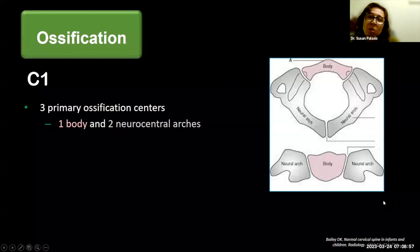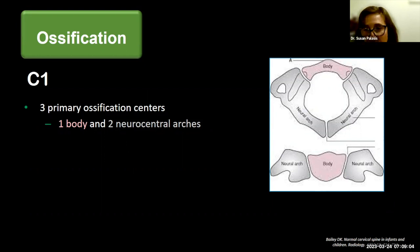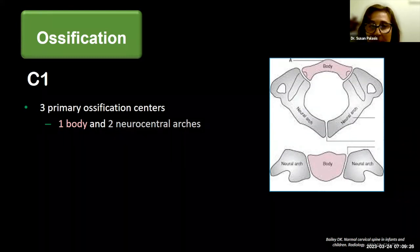It's important to also understand the ossification of the craniocervical junction and the cervical spine, because if you look at a plain film of a young infant, it can look very scary. There's a bunch of lucencies everywhere, and it can be really hard at times to determine, is this normal immaturity or are we dealing with a fracture? So just knowing what the ossification process is approximately is going to be helpful to us.